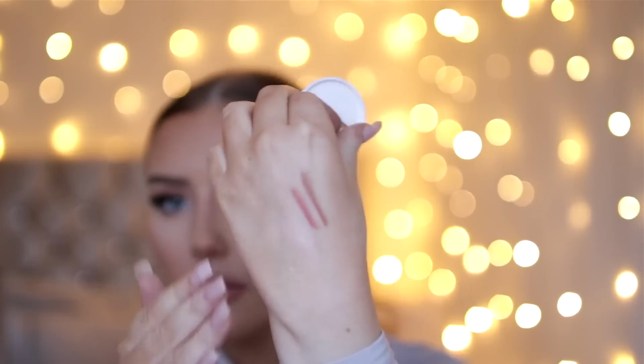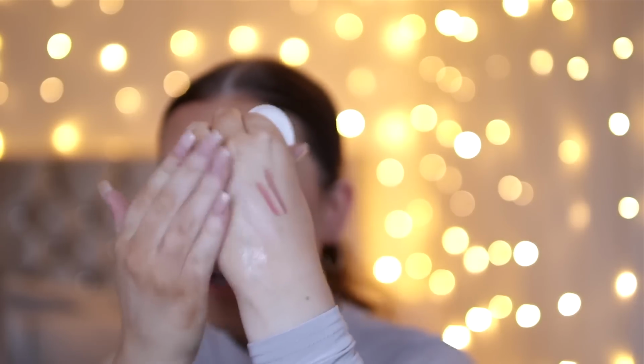Yeah, so it's basically the same in the sense of, it's this sort of jelly formula. Can you see that? So it's very, very hydrating on the skin. It actually feels really nice. It feels nicer than the Illamasqua one, which, no shade.